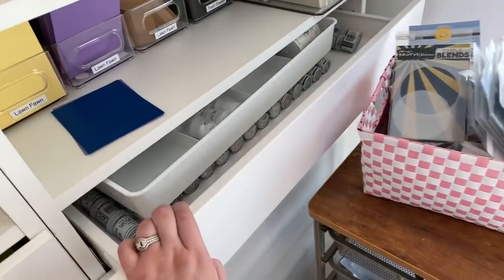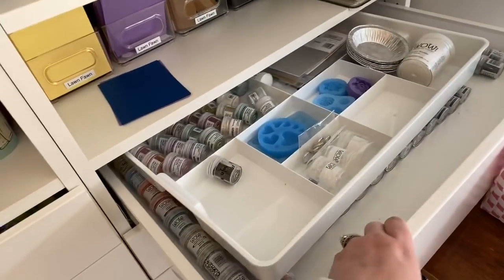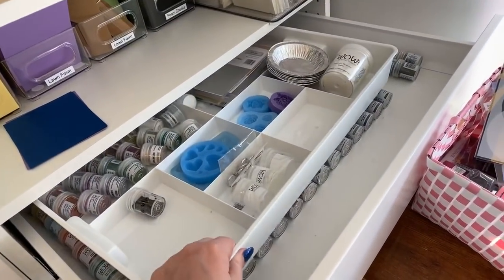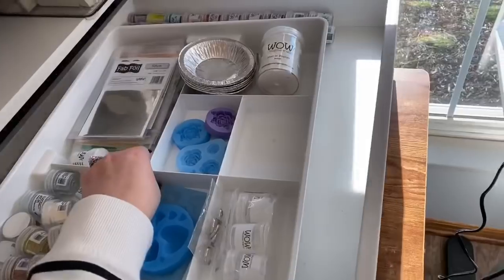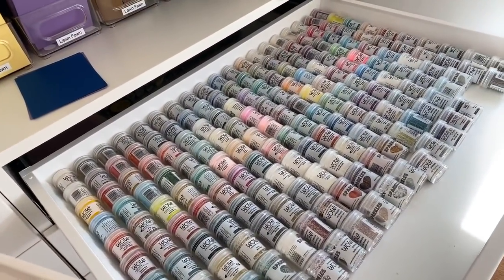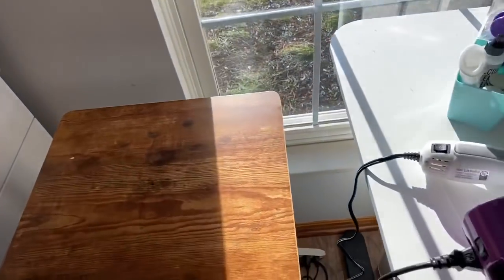This is my, scooch this over. This is my Wow embossing drawer, and this is just an add-on piece you can buy in the kitchen department. And then underneath, there's all the embossing powders in order by the catalogue. And then let's just move this out of the way.